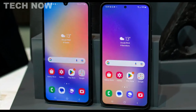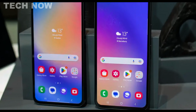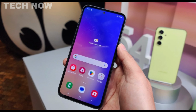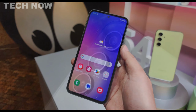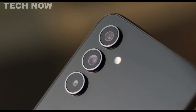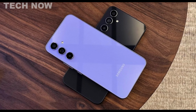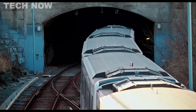Pre-installed apps, including popular ones like Disney+, TikTok, and Booking.com, enhance the user experience. The 5,000 mAh battery ensures a full day of use, and the phone supports expandable storage, a notable advantage for users looking to augment their storage. The triple camera setup, featuring a 50-megapixel primary camera, a 12-megapixel ultra-wide lens, and a 5-megapixel macro lens, captures sharp images and facilitates effective 2x digital zoom. The 32-megapixel selfie camera adds to the device's photography capabilities.